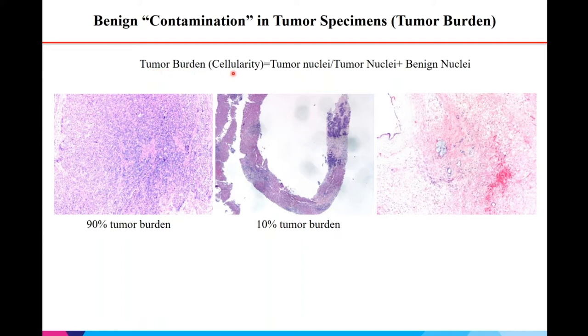For example, tumor burden or cellularity is the proportion of tumor nuclei over nuclei that are tumor plus benign. So in a case like this, there's a very large proportion of the matter that we're going to be extracting DNA and RNA from that is tumor. So we have a very high chance of picking up the alterations that are in this specimen. In this core biopsy, we don't have as great a chance because the estimation of the tumor burden is only about 10%. That being said, though, we can actually macro dissect this tumor, cut off this end here, so that we can essentially enrich for the tumor cells. And in that circumstance, we can actually get about 60% of tumor burden.